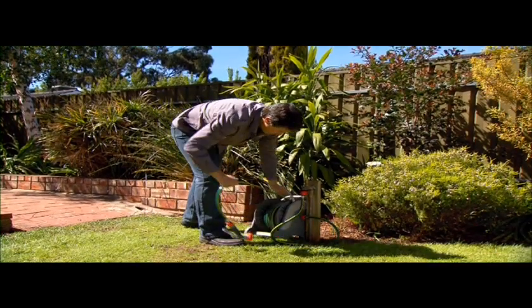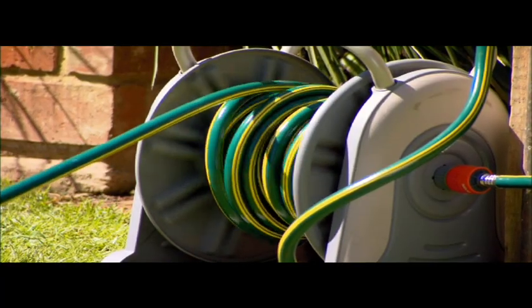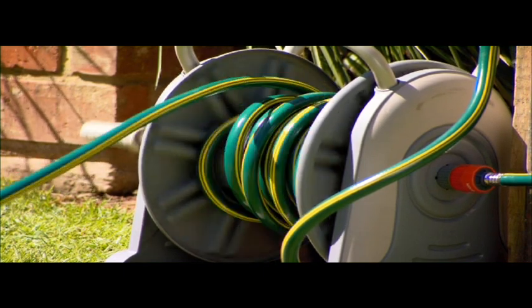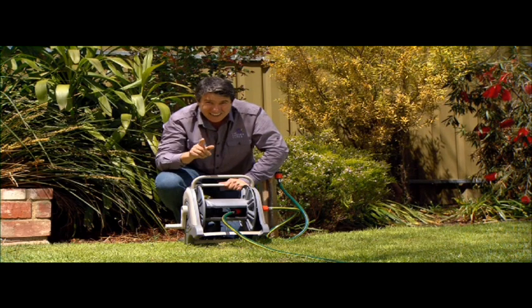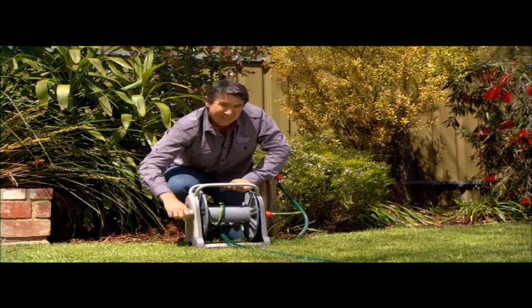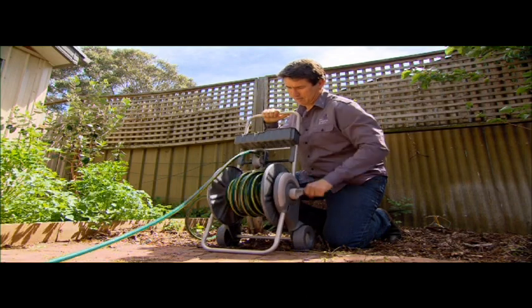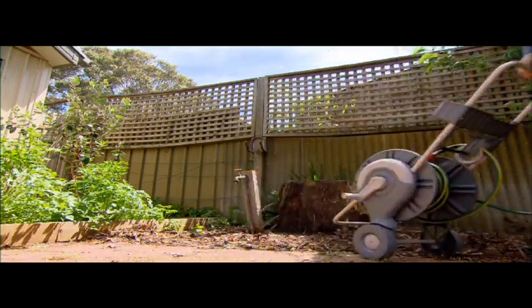Their complete hose reel, made from aluminium and hard-wearing plastic, comes fully kitted with a quality 15-metre hose and all the connectors, plus a multi-function handgun. This model can be wall-mounted, and it has this nifty angled hose connection, which I love because it stops the hose from kinking as it's being wound and restricting the water flow. Now that's clever.